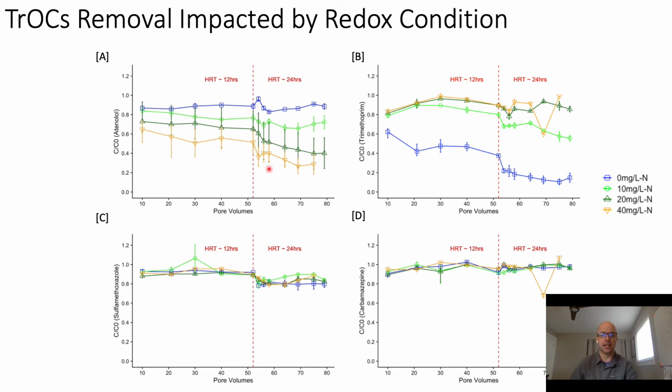seen in the yellow. Trimethoprim, which can be seen in panel B, demonstrated the largest removal in sulfate-reducing conditions, seen here in blue, in the 0 milligrams per liter column, and in the 10 milligrams per liter column only during the longer HRT, seen here in green.